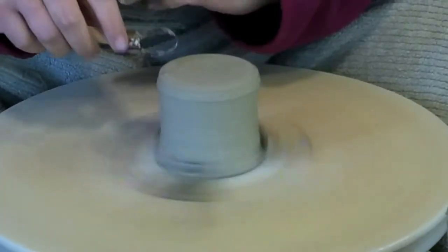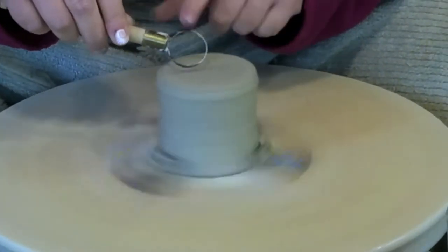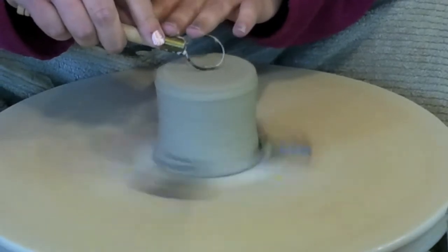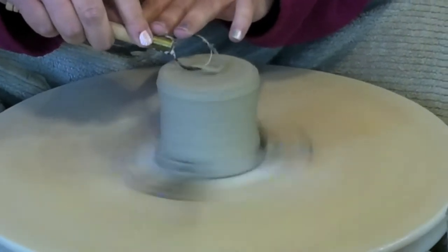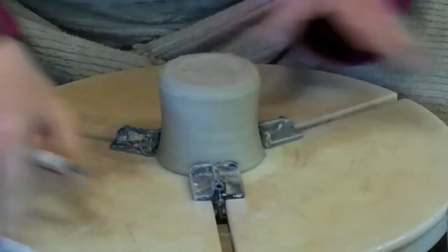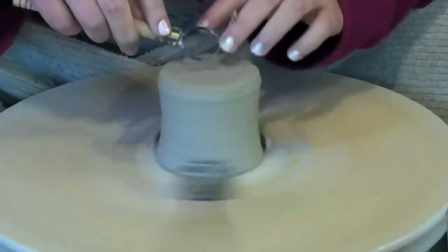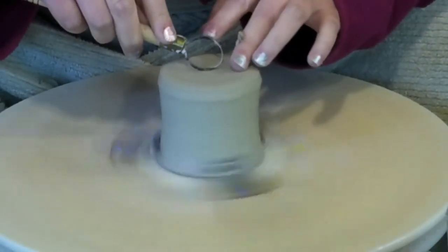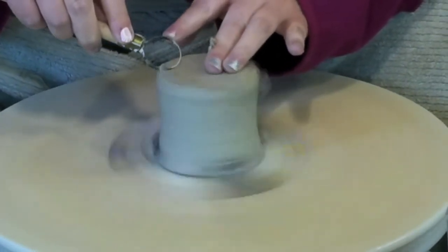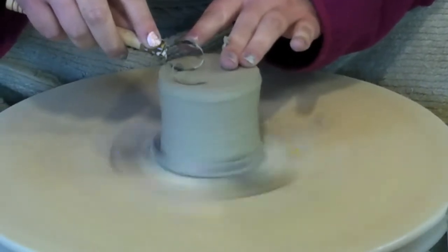You always want to brace. I don't want to just go like this because that's going to allow my clay to move my tool. So I'm going to brace the tool with my second hand. Oopsie, not quite tight enough. So I'll squish it in a little bit more and I'll start again. There we go. I am going to take one pass from the outside in.